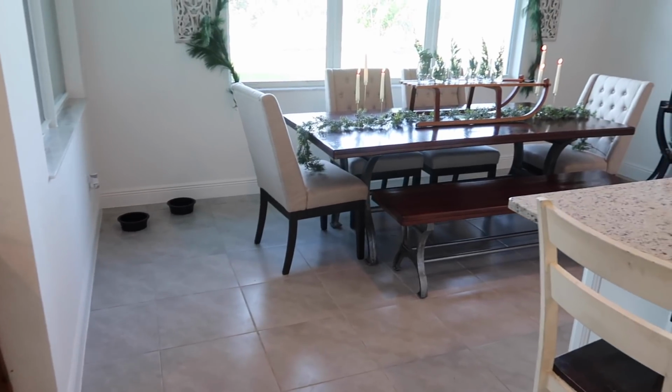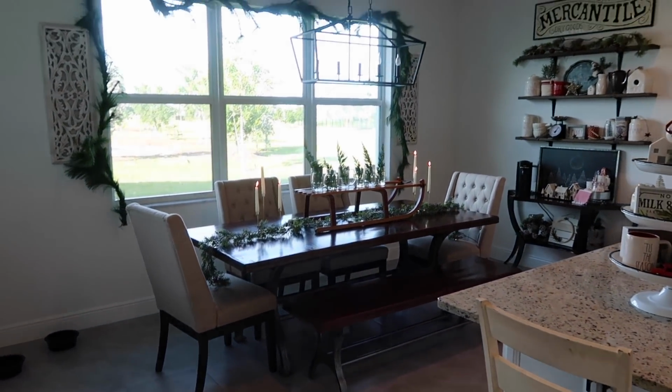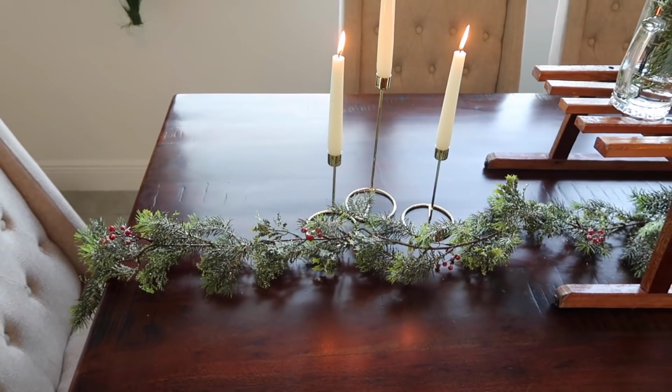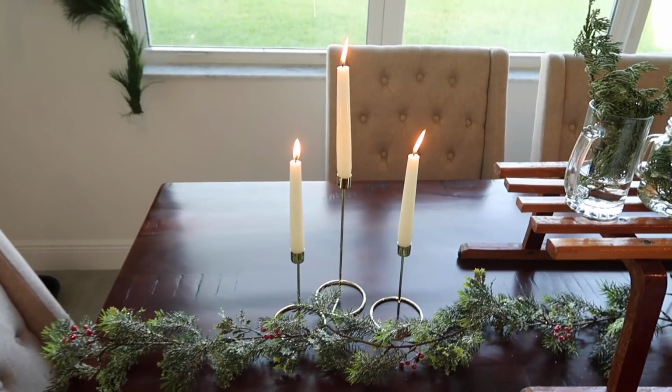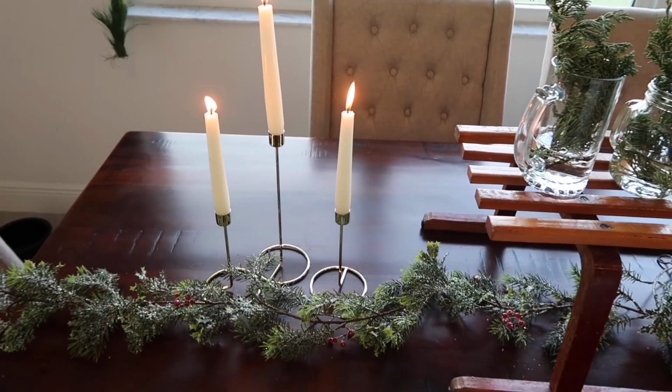So our dining room is a really tricky area to get. I'm gonna try to get better shots after the sun goes down. On the table here, I just have some garland that I got from Michael's, some candlesticks. The candlestick holders are from the Target dollar spot this year.